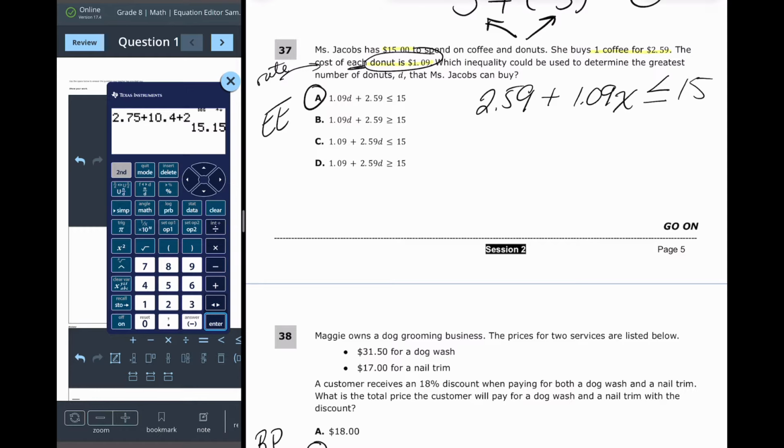All right, which inequality can help her find the greatest number of donuts? So I'm looking for which one has these two terms, $2.59 and $1.09x, right here. And notice I had to make sure the symbol was also the same, because B was our distractor, where it had the right terms, but the symbol was backwards.